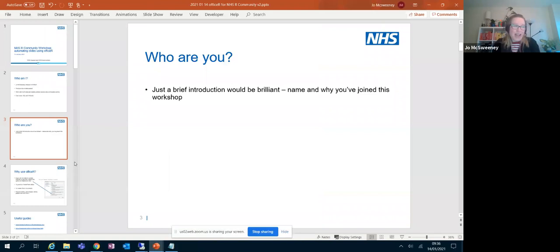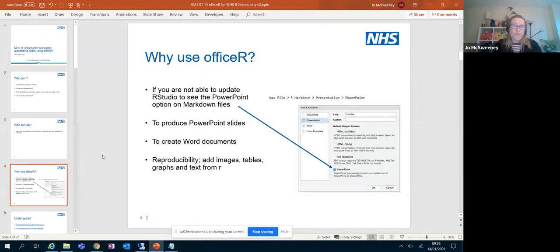Right, so just a start for me. Why use officer? The big thing with me is that I wanted to be able to automate PowerPoints. We previously had an Excel spreadsheet that had some Excel macro in the back that you pressed and it all went. That's absolutely brilliant, but I prefer to have code that I can just press and go and it just spits out the slides happily.